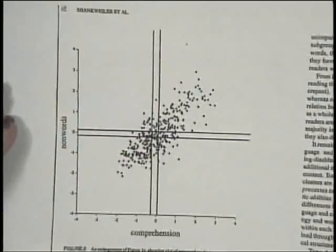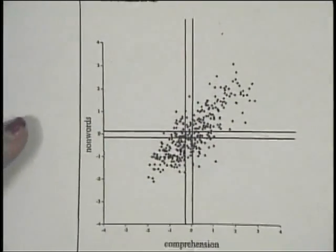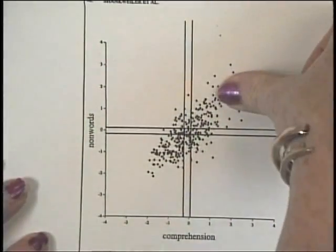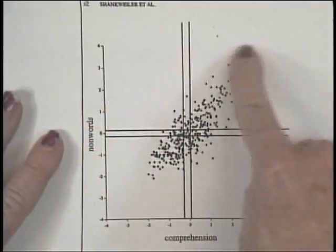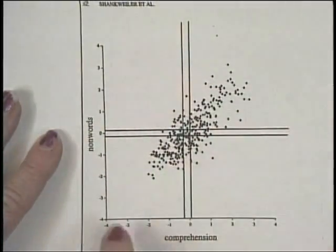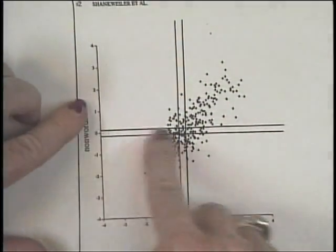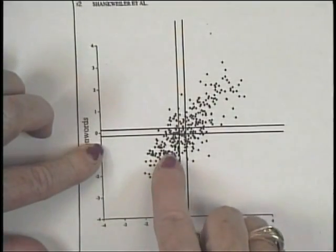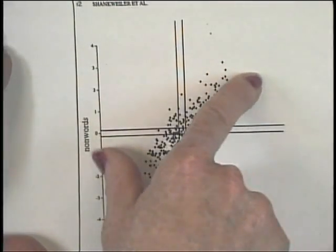Each of these little dots is a kid. And you can see you've got comprehension here, non-words, which is the pseudo-word task, up here. So here are your kids that are good at both, right? They scored high on decoding, high on comprehension. So here's your quadrant where kids are good at both. Here's your quadrant where they're low on decoding, right? This is the cutoff. I have a low decoding score, I have a low comprehension score. I'm in here somewhere. So these are the ones that are equally good or poor at both, right?